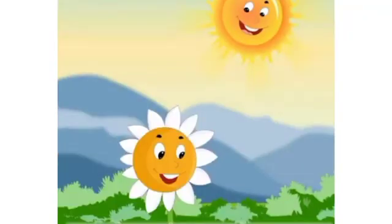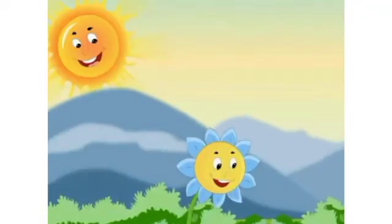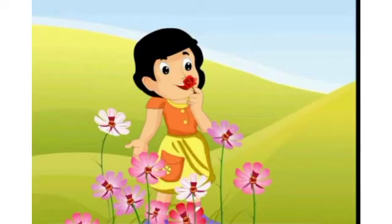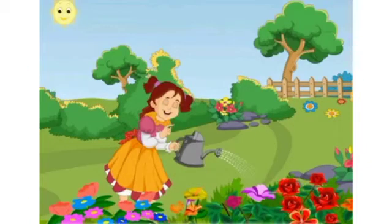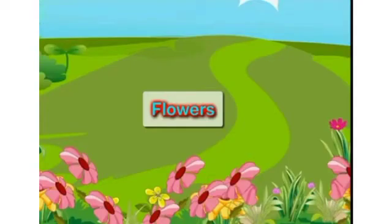Red, white, pink and blue, good to smell and look at too. Lilies and roses all in a row. Don't pluck them, just let them grow. One more time, sing with me.